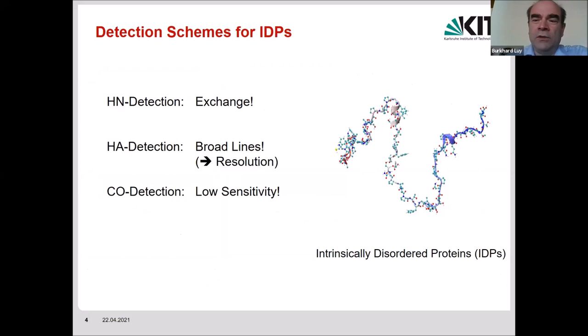So how do you usually detect IDPs? So you have the HN detection, the conventional detection for proteins, but there you have the problem that the amide protons do exchange with the solvent. They are not any longer really fixed in hydrogen bonding. So exchange is a big problem here.